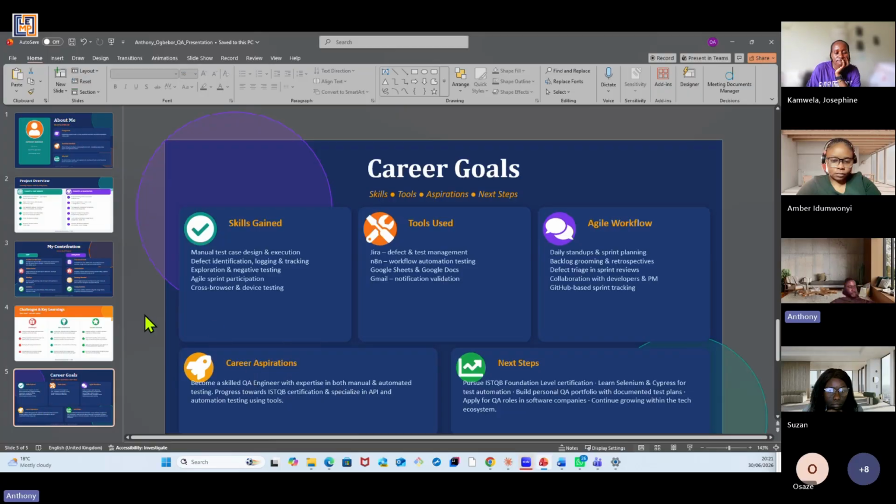So, career aspirations. I would like to become a highly skilled QA engineer with expertise in both manual and automation testing, and also go on to do the ISTQB certification in the future. My next steps are to pursue the ISTQB Foundation certification and then learn probably AI automation in QA testing.